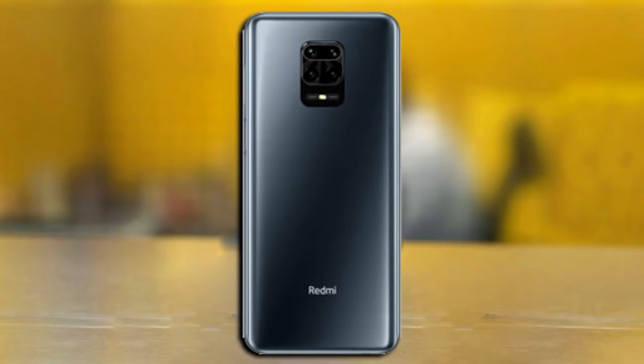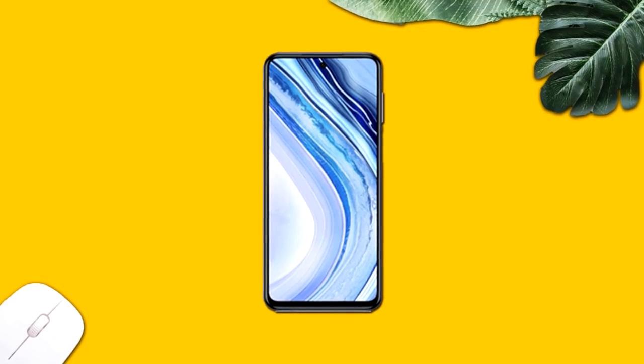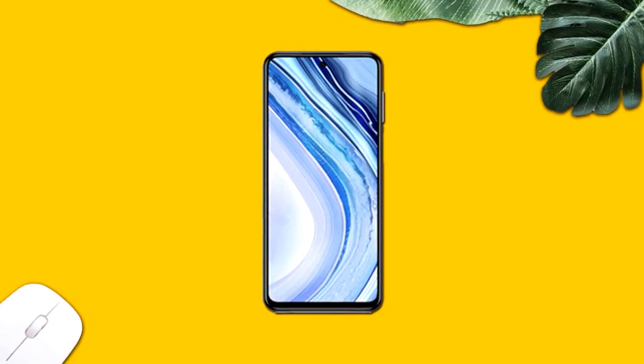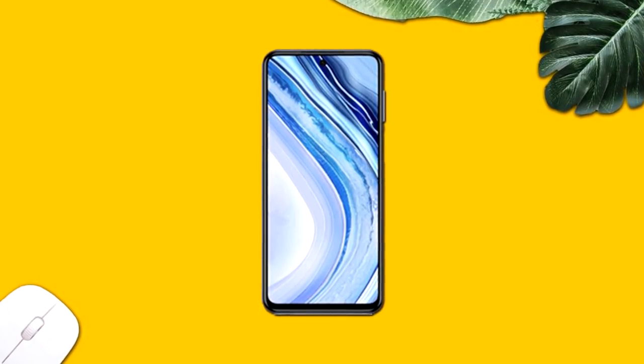1. High resolution camera, 64MP with autofocus. 2. Has a quad camera, 64MP plus 8MP plus 5MP plus 2MP. 3. Supports 4K video recording, 4K 30fps. 4. Supported memory card up to 512GB. 5. Faster CPU, 2.3GHz. 6. Lots of RAM, 8GB.